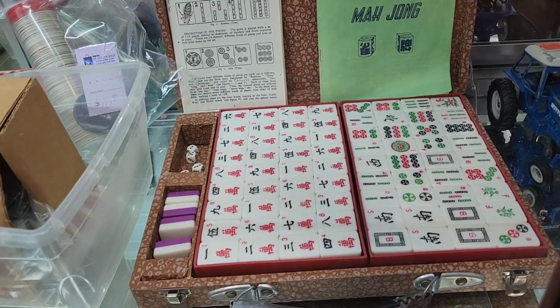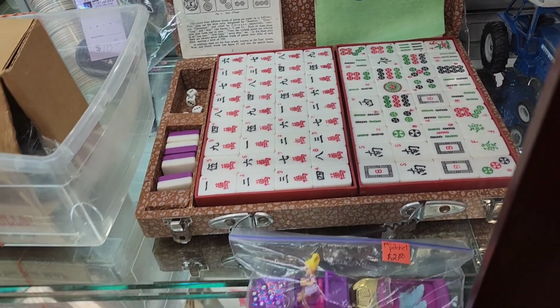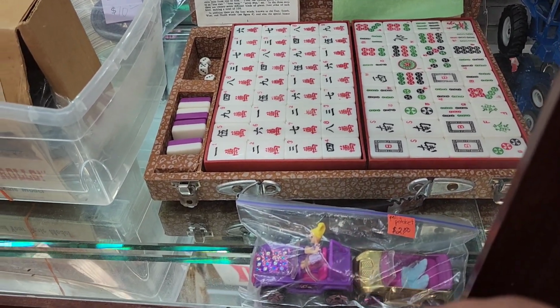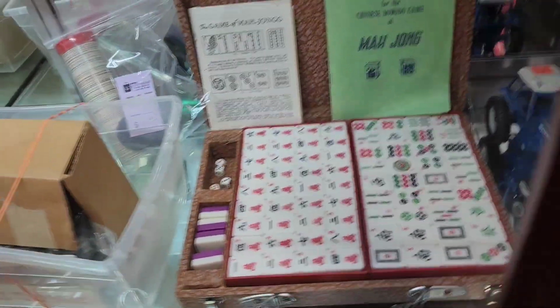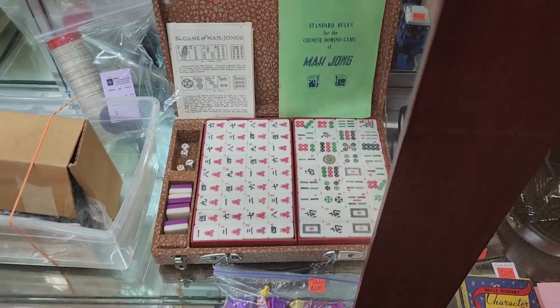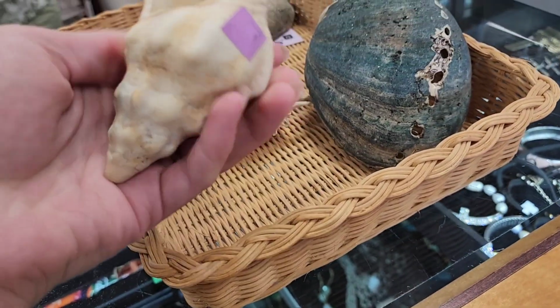But I really like this Mahjong. Now, I used to play that on the computer. And they have a little Polly Pocket thing, but that Polly Pocket looks newer. But the Mahjong's only $3. And it looks like it's the whole set. I've never seen it like that. I've only seen it on the computer.